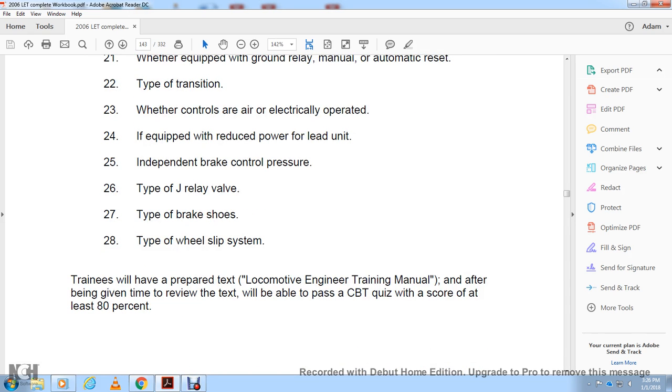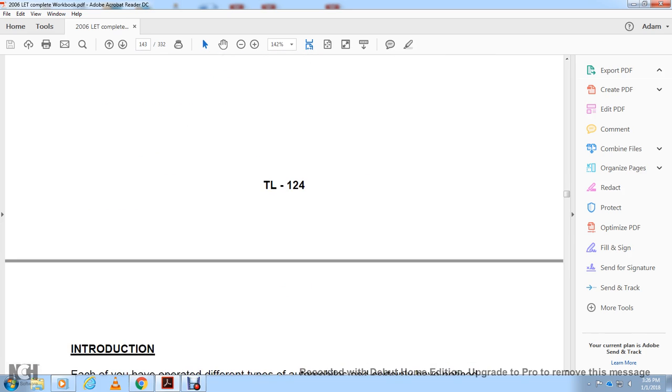Trainees will have the prepared text from the locomotive engineer training manual. After this has been given time to review the text, they will be able to pass the CBT questions with a score of at least 80%.